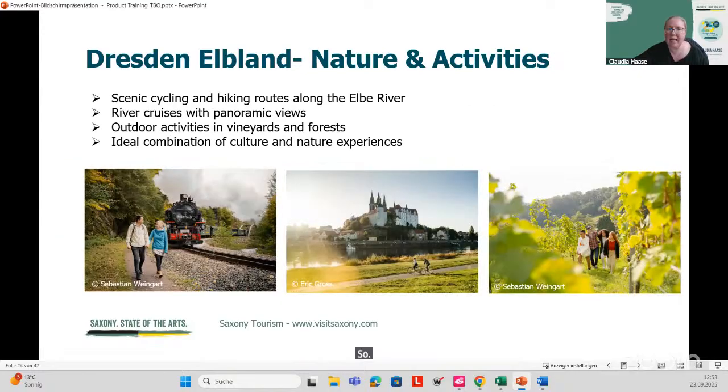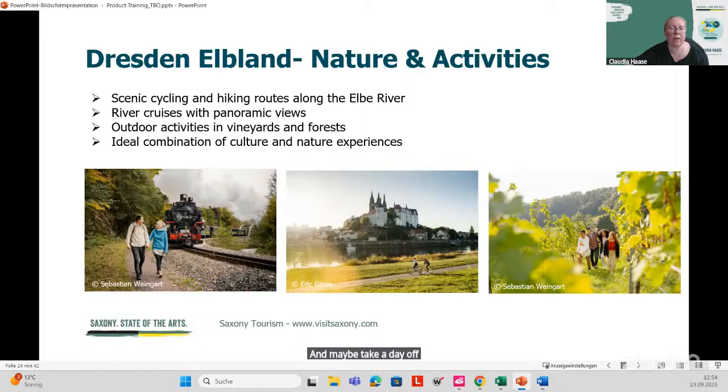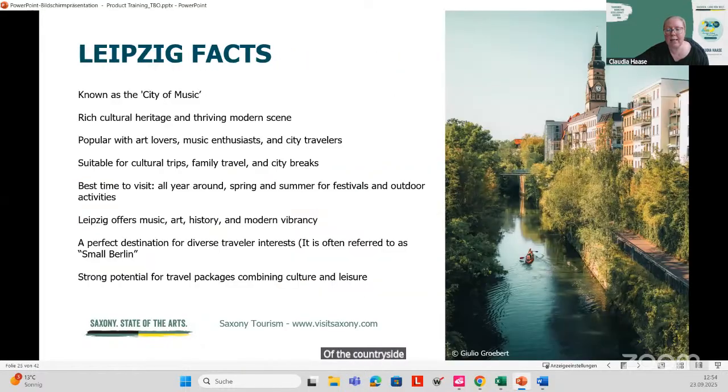So anybody into nature and activities, please come to Dresden Elbland, and it's also perfect. You can combine a Dresden cultural weekend or cultural events, and maybe take a day off and just enjoy the tranquility of the countryside. Now I'm talking about Leipzig quickly.